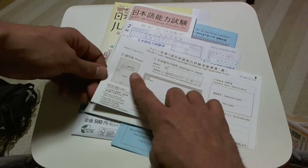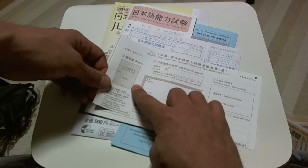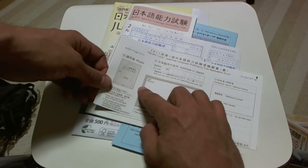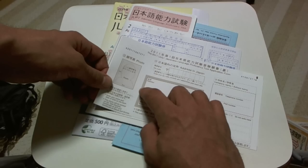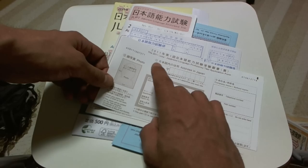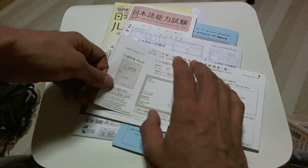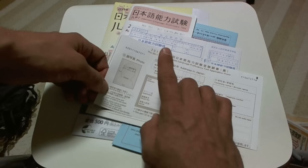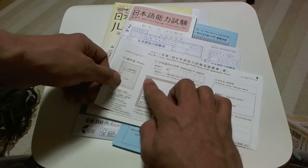Here you'll see that you need to actually have a photo to put onto the application. This needs to be 3 centimeters by 4 centimeters, and you can go to a photo booth. They're pretty much everywhere in Japan, but they'll be at like train stations, or at a big electronics store. You can select a format where it will take pictures of you, and then it'll print out like I think 4 pictures of you at 3 centimeters by 4 centimeters. You just cut one of those out and then paste it on here. And be sure to write your name and date of birth on the back before you stick it on there.